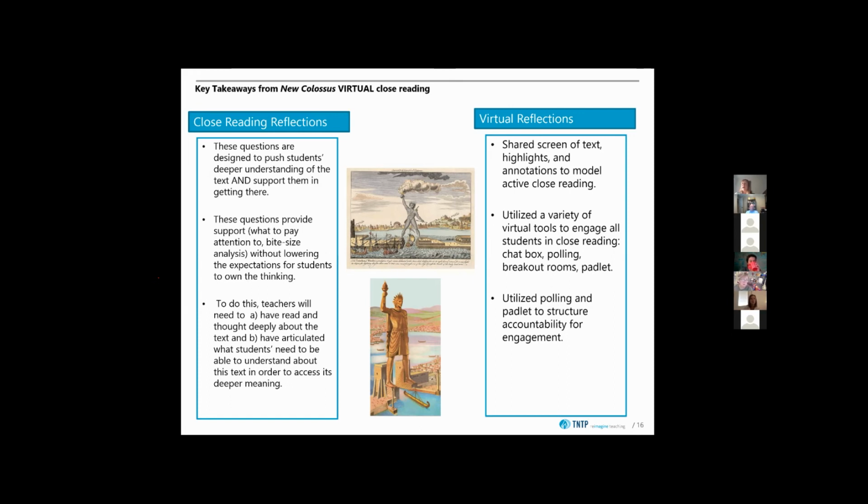Annotations to model active close reading. I used a variety of virtual tools that you guys already called out, the chat box, polling, breakout rooms, Padlet, so different ways to hold students accountable and for them to engage in their own thinking about the text. Utilize the polling structure and Padlet for accountability for the students and for engagement.